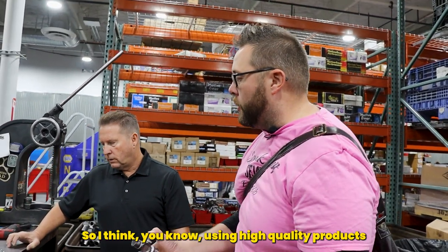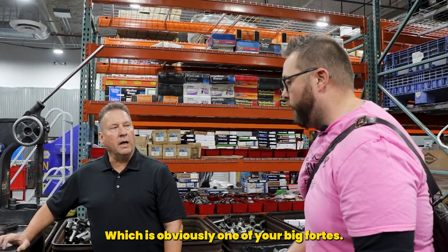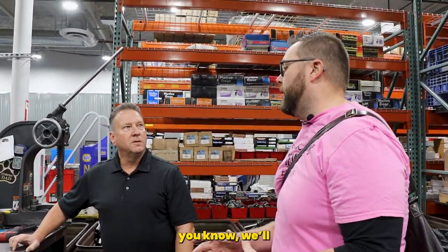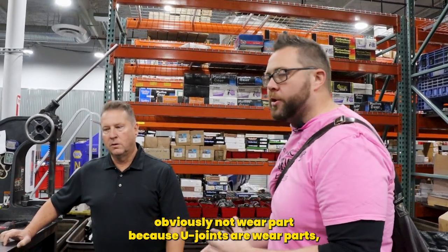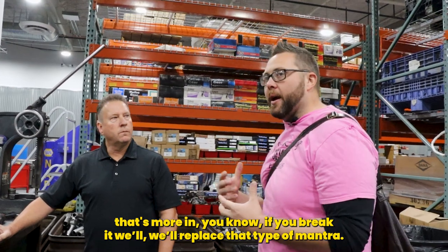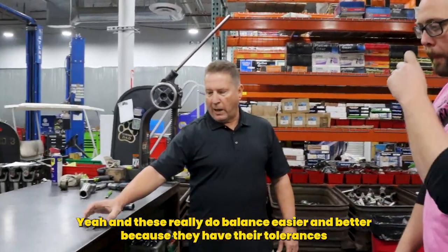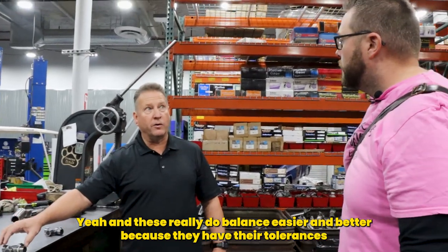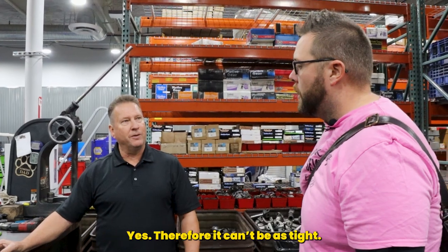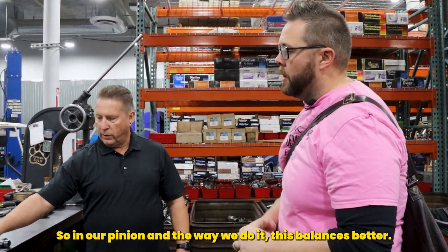Using high quality products is obviously one of your big fortes, and something you're really proud of because you're always like, if you break it, we'll replace it, obviously not a wear part, because U-joints are wear parts. These really do balance easier and better because their tolerance is a little bit tighter. When you grease it, it has to be able to purge the grease out, so it can't be as tight. So in our opinion, the way you do it is balanced.